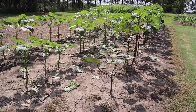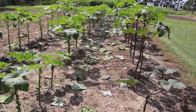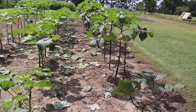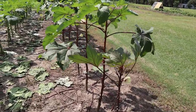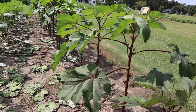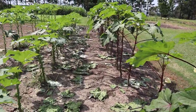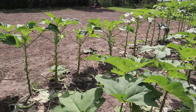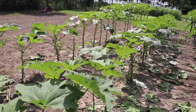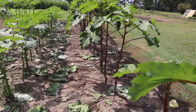We've got our 3 rows of okra here, some okra trials going on. I think 6 different varieties planted here. I've been keeping the bottom of these pruned off, so it's a lot easier to pick. Starting to get some really good production out of these. Now I'll do an entire video comparing all these varieties pretty soon now that we've started to get some good production here. But very interesting to see the different kind of growth habit between all these varieties.